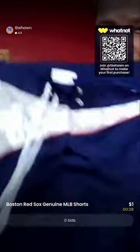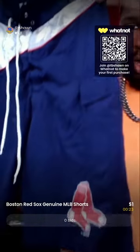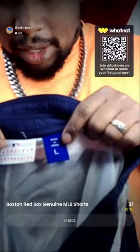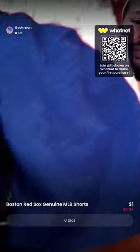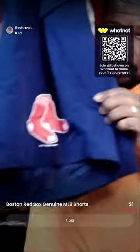Moving on to the men's shorts, Boston Red Sox MLB official shorts. These are a men's size large, Major League Baseball, Boston Red Sox. Show off the tags there, size large. Now the thing about these shorts, they look like swim trunks, but it's not quite swim trunky. I don't know. Just doesn't feel 100% like swim trunks, but I think they're swim trunks.